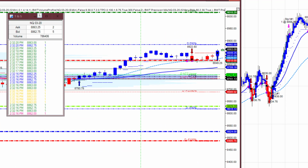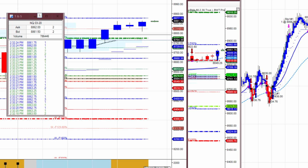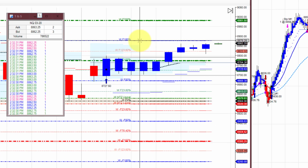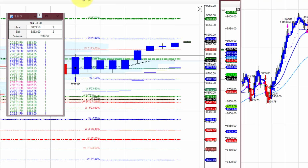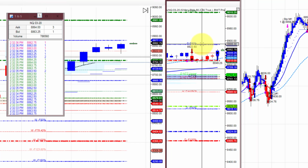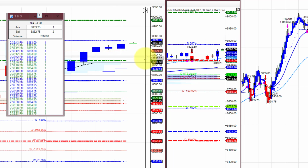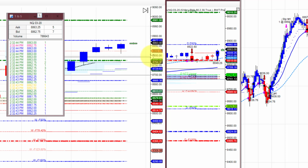5-minute chart, and then on the 30 we have the 150% weekly level at 88.78. So these two levels have confluence. Here it's at 88.82, and here it's at 88.77, so within 5 points.